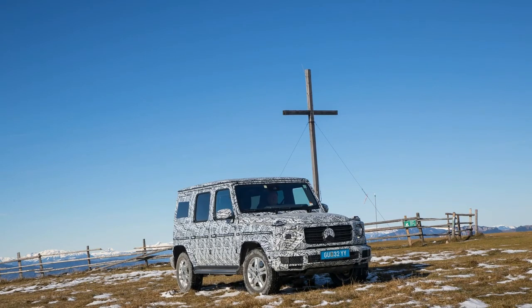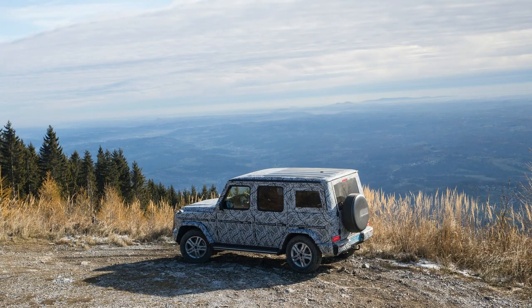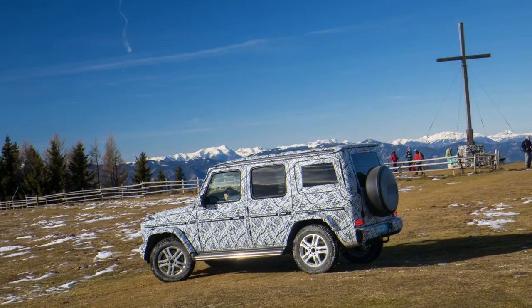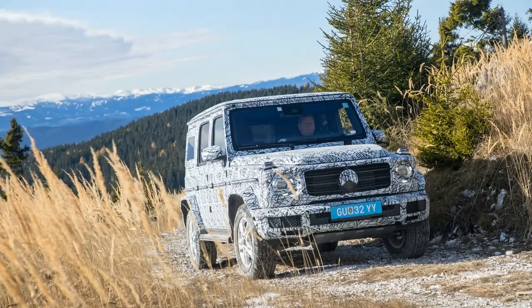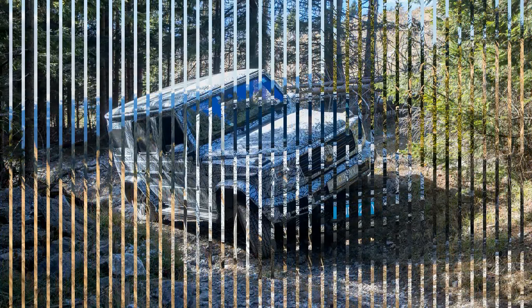Thanks to smarter engineering and the use of lightweight materials, such as aluminum for the hood and doors, Mercedes says that curb weights should come down by about 300 pounds versus existing models, which in our testing have weighed nearly 6,000 pounds. Dropping into the Schöckl with Benz's test pilots is a puckering dive into vehicular sadism.